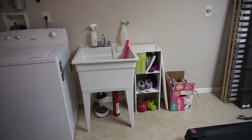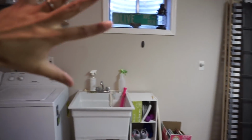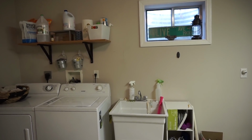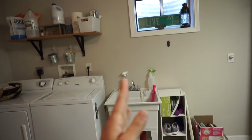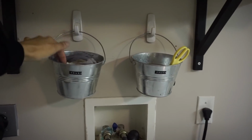In an ideal world, which is one that I don't live in, we would get a built-in sink with cabinets and a countertop and make it look beautiful and lovely, but it's not a huge desire of ours at this point. We want to put our money elsewhere and our efforts elsewhere, but I think that would look very lovely.